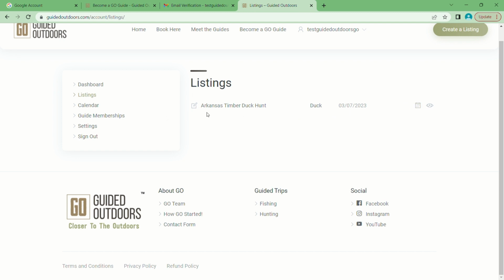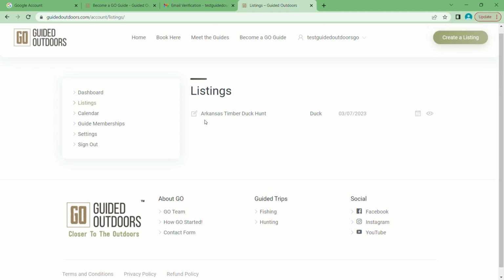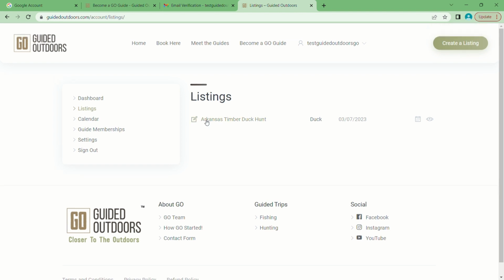This is the platform we made for guides to make it easy. We just noticed that guides were, not everybody, but it wasn't as organized, and so we wanted to make a platform to make it easy, and in the future bring new clients to you, and just make a marketplace, make it easier for the clients, make it easier for the guides. So that's why we created this.